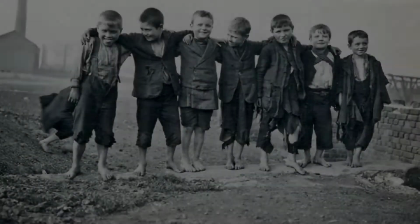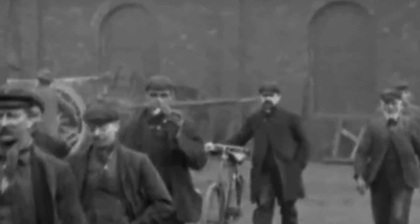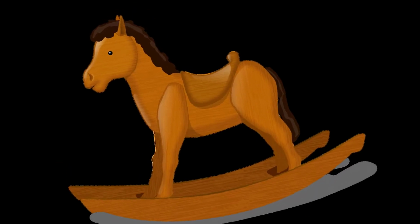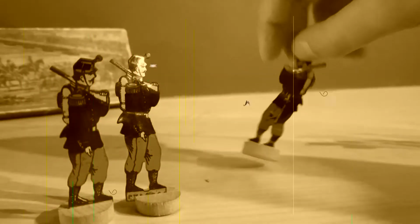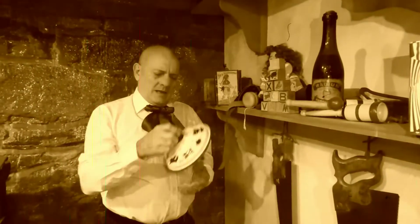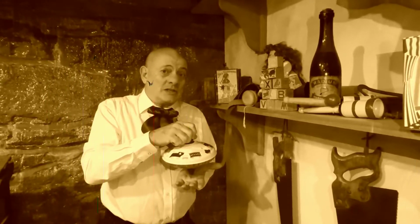When boys grow up to be men, they will go to work, and so they like more practical toys. They love to ride on rocking horses and pretend they are soldiers charging off into battle. They also love my hand-painted tin soldiers, wooden yachts and clockwork train sets. We Victorians are very excited about toys that move.